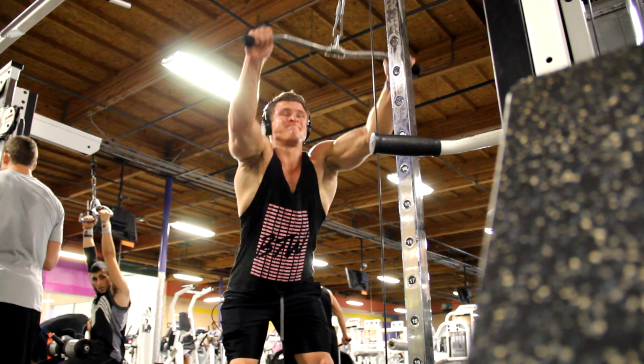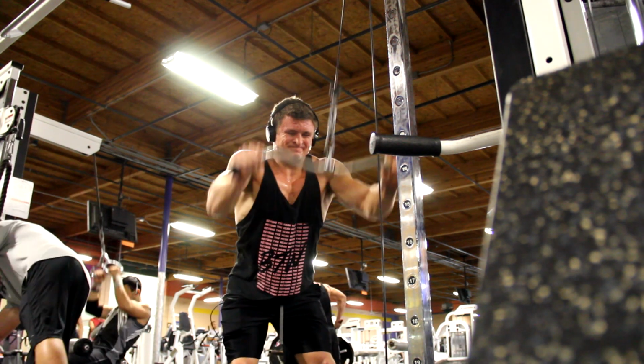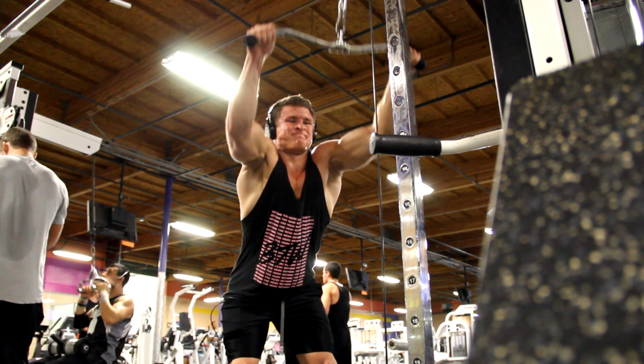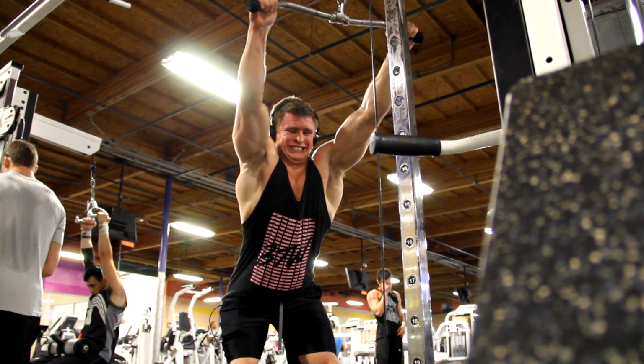The negative portion of your lift is the part that you're going to get the most pump from. So make sure you're using a weight that you can control nice and very slow, and feel that muscle, hold it and engage it, and try to fire those muscles. And as you get better at this, you're going to get a better pump.